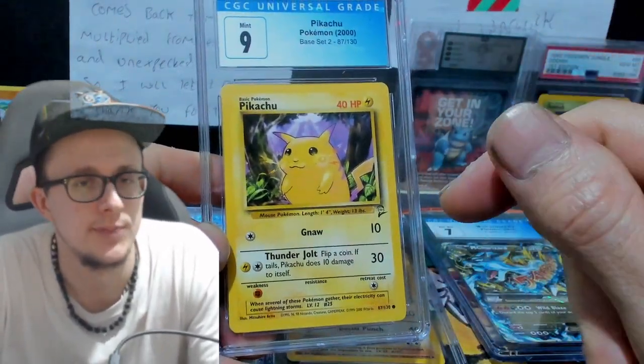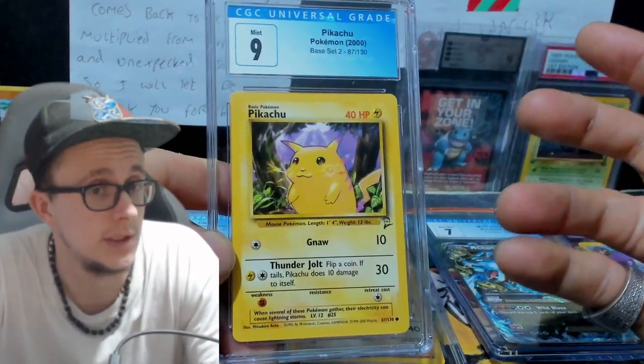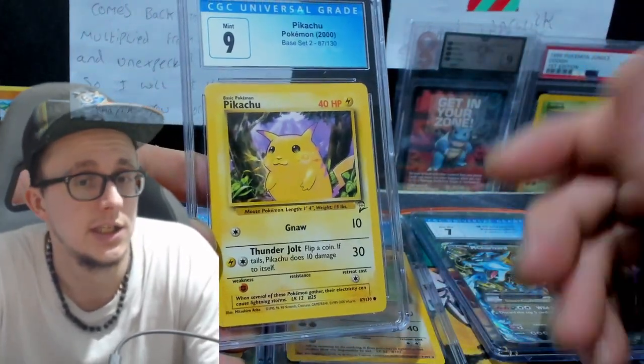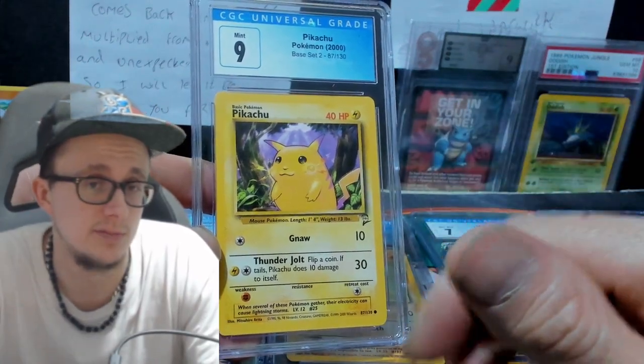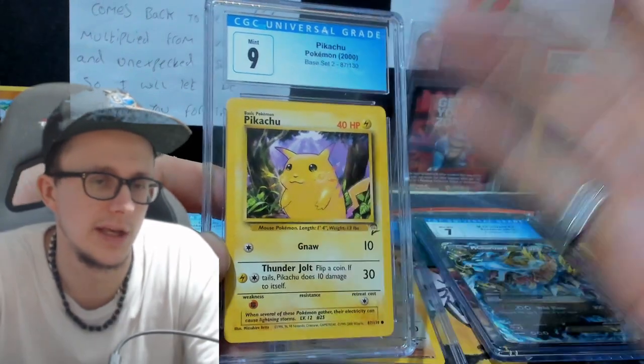Now, let me tell you something. Why isn't this card a 9.5? Why is this card not a 10? If I sent this to PSA, it'd be a 10. They're more than likely going to grade it a 10. And then I could probably sell this for £40. Probably £40. For CGC, I'll probably get 20 for it.